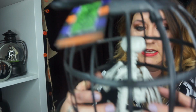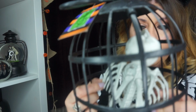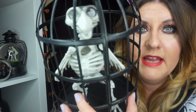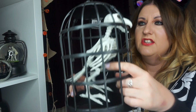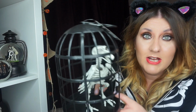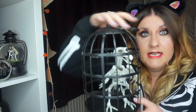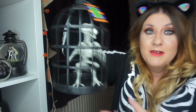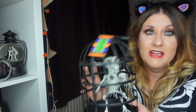Pop into Home Bargains, because look, you can even move his little wings. It's quite detailed in there. He's got a really cute little Halloweeny face. I really like him. I probably shouldn't have rushed in and bought the Poundland one, but hopefully I can make something with that one, and then it's going to look nice hanging up somewhere. Honestly, go down to Home Bargains and get this. It's my top tip, my top pick of Home Bargains.